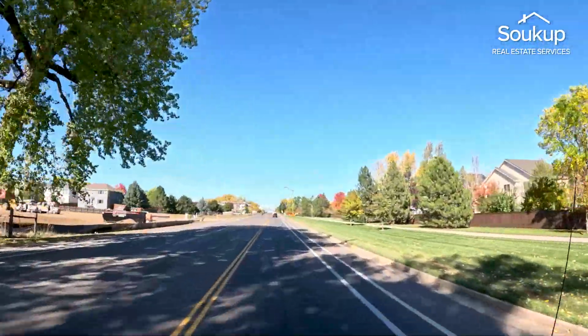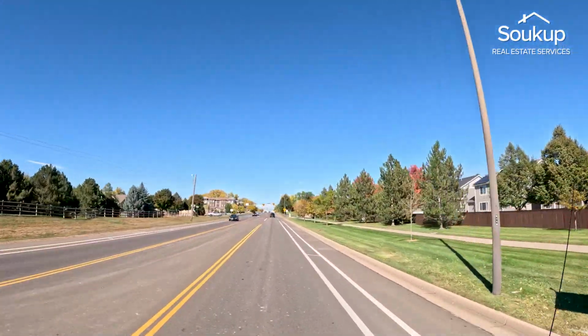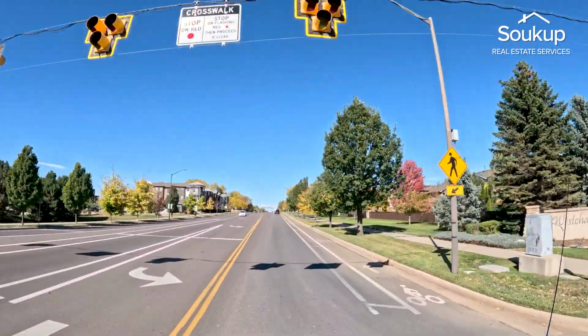To our right is West Chase, and to our left is Linden Park, two great neighborhoods in southeast Fort Collins. And then on our right side, you will see Bacon Elementary, great school here on the southeast side of town.